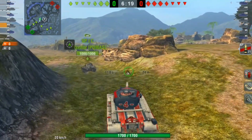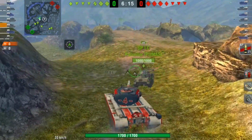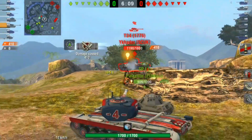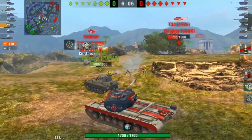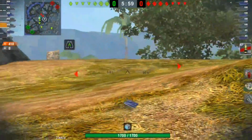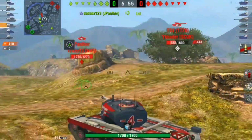So next up we have got the T34 Independence. Now it is exactly the same tank as the T34, just with a fancy camo. It's got all the same stats, but it is marked down as a different tank. So you can actually own this tank and you can actually own the T34 like I do myself. I own both tanks and they are very, very nice tanks.